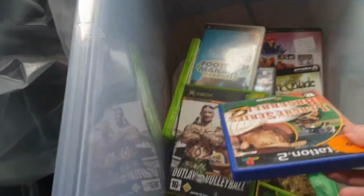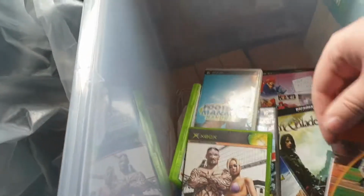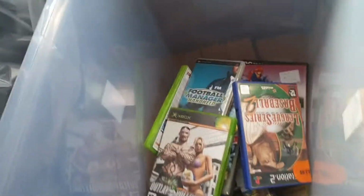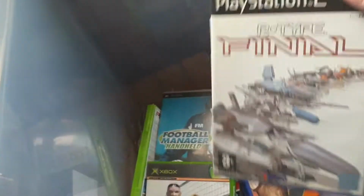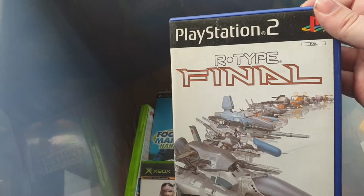I mean, I'm sure it's just worth £1, but as I'm collecting everything on PlayStation at the moment, it was a good game. Picked this up for £2. R-Type Final. It was a big pile of games I actually picked up, and then I saw this. I didn't see it the first time, and I went back and I was like, no, I must pick this one up.